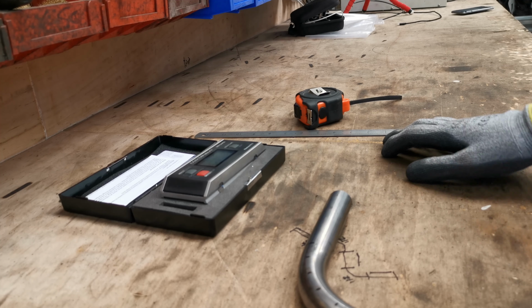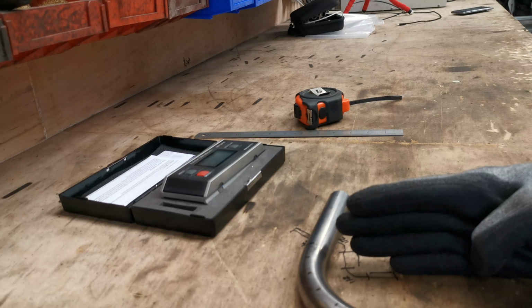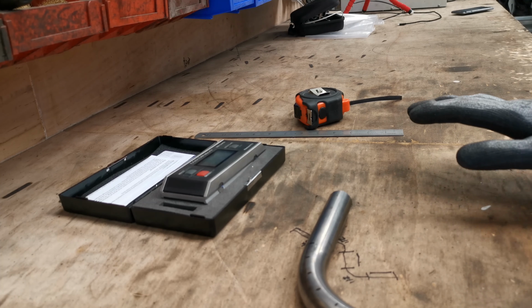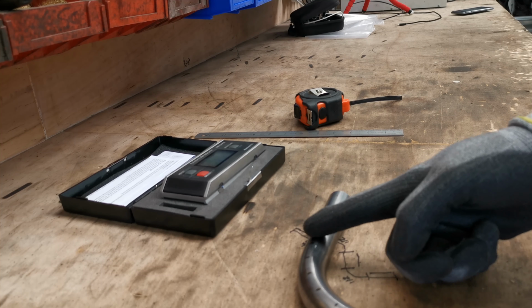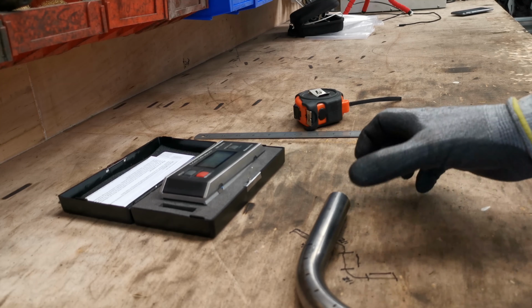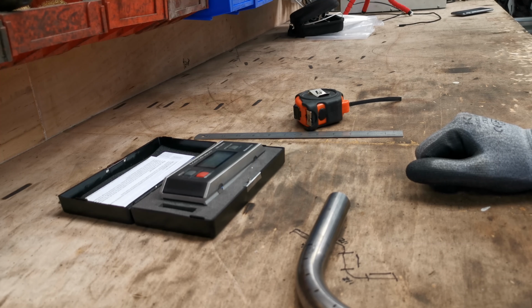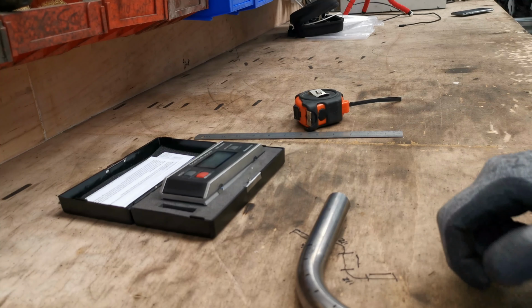So what we're probably going to end up doing is doing a complete 180, splitting it down the middle. That way he can decide how far apart he wants them, all this kind of stuff. Then all I'll do is cut another section of tube. We'll put some inserts into the end of the tube. He can decide how far apart he wants it, and then we'll weld it there. So the next thing I'll do is a 180 version of this.